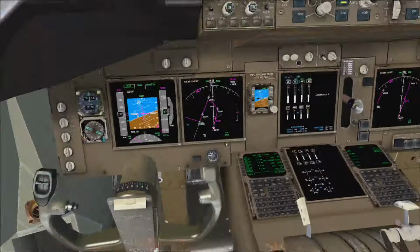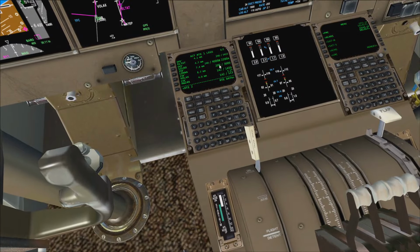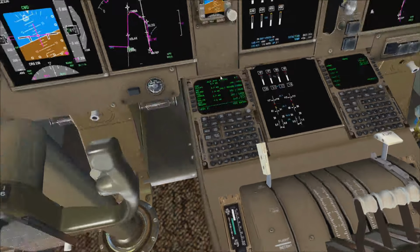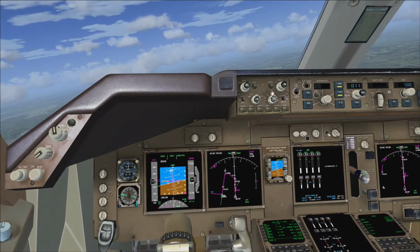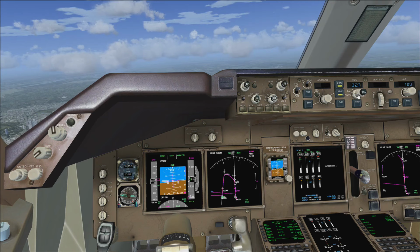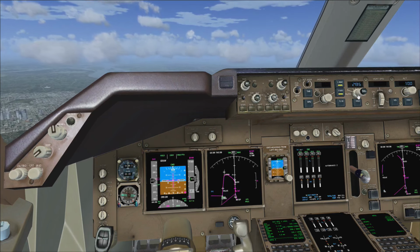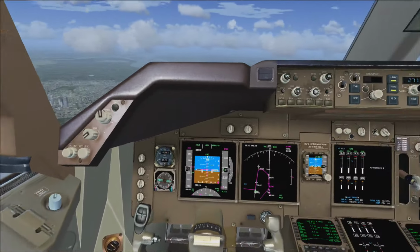Let's make sure that this thing... So we should have enough time to get down to 147. I'm gonna go ahead and set our heading to 147. Make sure I do that in plenty of time. So we're going over, I guess, the city of Montreal, huh? Get a better view here in a second.